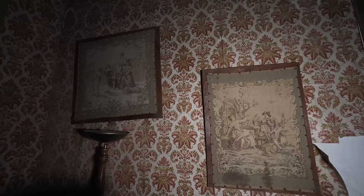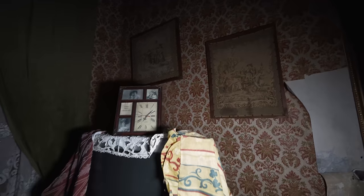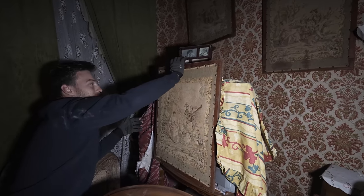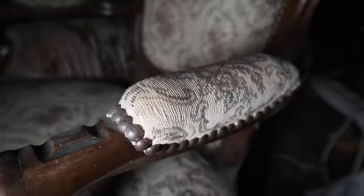Wow. They're so beautiful and so unique. It's covering the television. It's actually pretty nice to just cover it with a tapestry. Yeah, I would do that as well. Okay, I hope it doesn't fall. Don't want to break anything in here. A wonderful chair in front of it. I love the upholstery. Yeah, it's beautiful though.